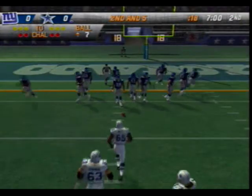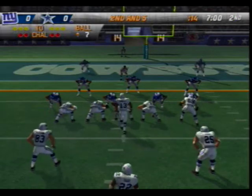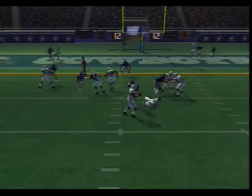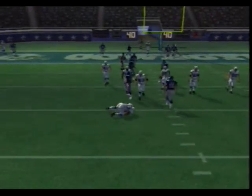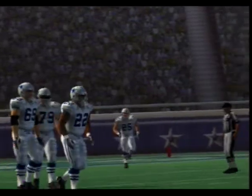They need 7 yards for a touchdown. Ball on the 7-yard line. I'm coming through, baby. The Giants with a 4-man front. Play action. Closing in. Sack. He was being patient, waiting for something to happen.